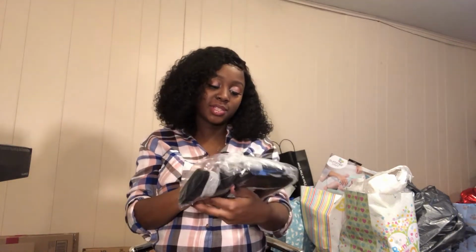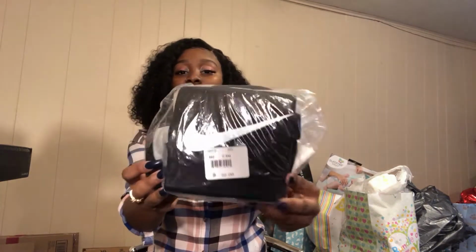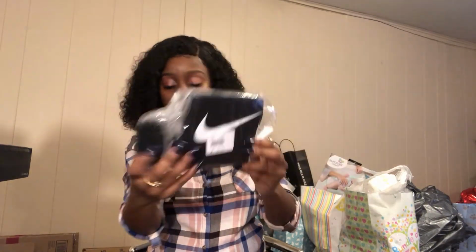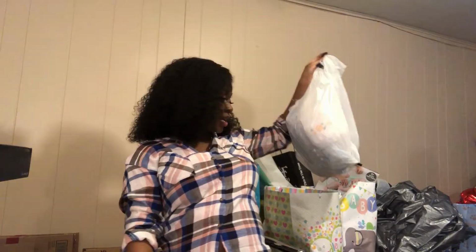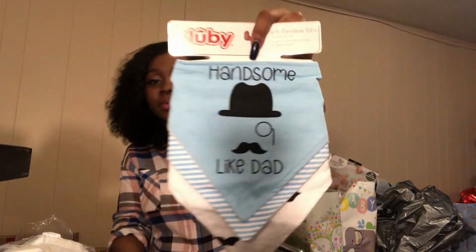Nike. This one is a little Nike outfit. It has the booties and a little hat inside here as well. And then here, my cousin made me a diaper cake. So these are just the leftover diapers from the diaper cake. And I got these cute little bibs.